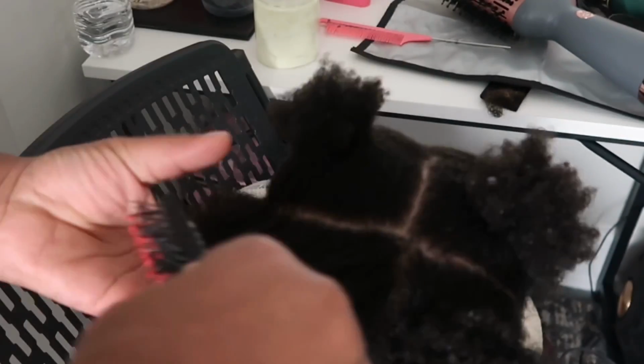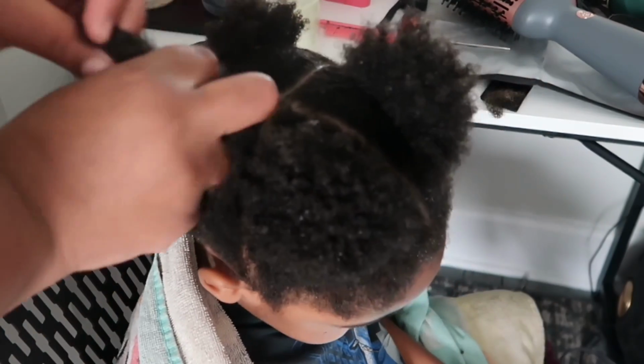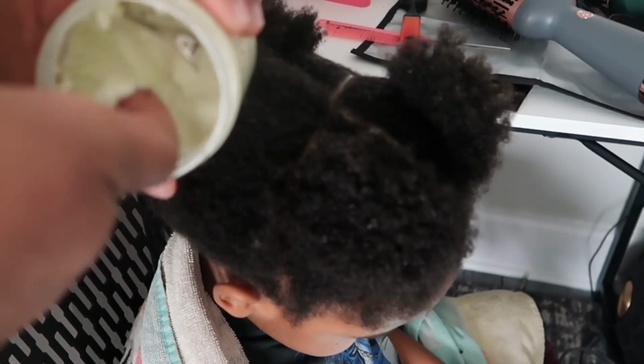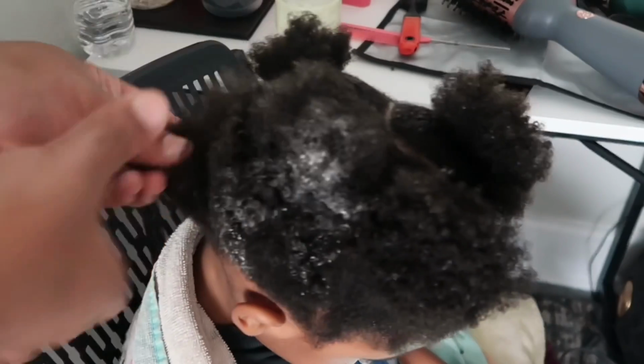So after I section out the hair in 4 parts, what I like to do is grab me some hair butter and I put it all over the hair. It makes the drying process so easy, y'all. Like, y'all have to try it.